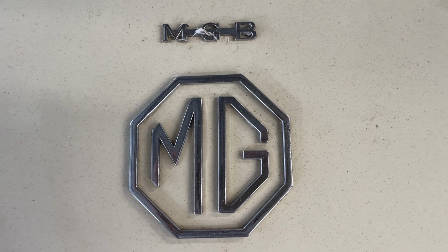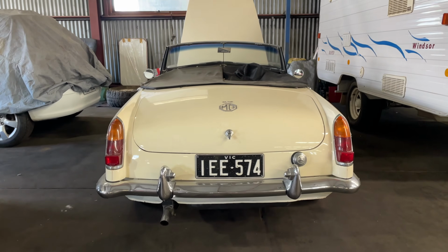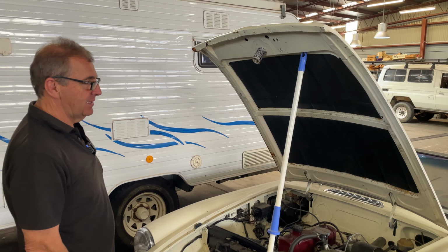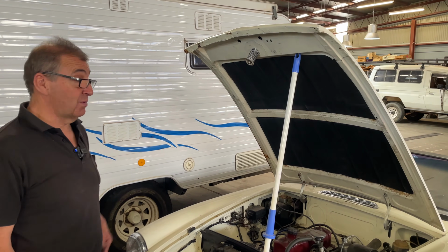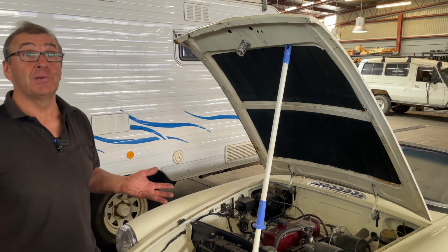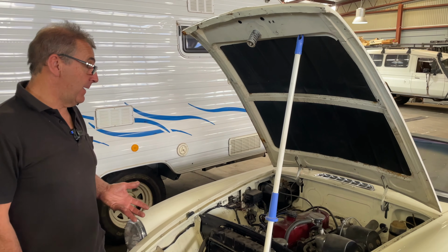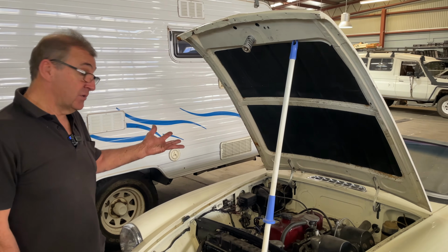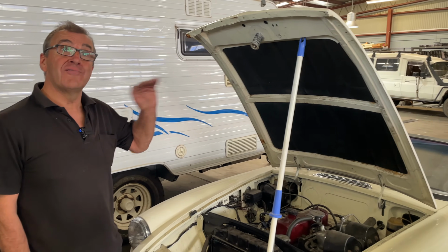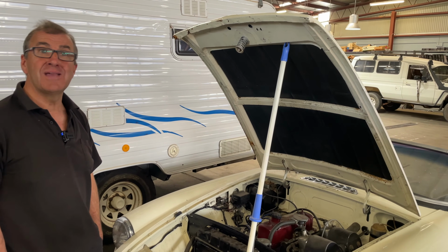When you look at the values of these, the MGB has risen in the last couple of years, but $35,000 will buy you one of these in extremely good order that's been rebuilt properly. And there's a difference between rebuilt and rebuilt properly. But it's not a lot for a mark car. These have pretty much stayed steady, they haven't gone up a lot.